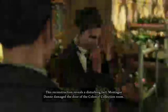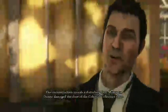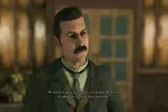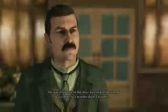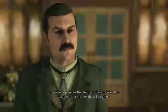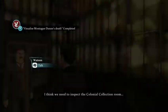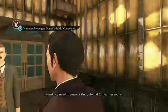This reconstruction reveals a disturbing fact. Montague Dunn damaged the door of the Colonial Collection Room. He was in a panic, or the door was locked? Was it an accident, or a murder then, I wonder? I think we need to inspect the Colonial Collection Room.